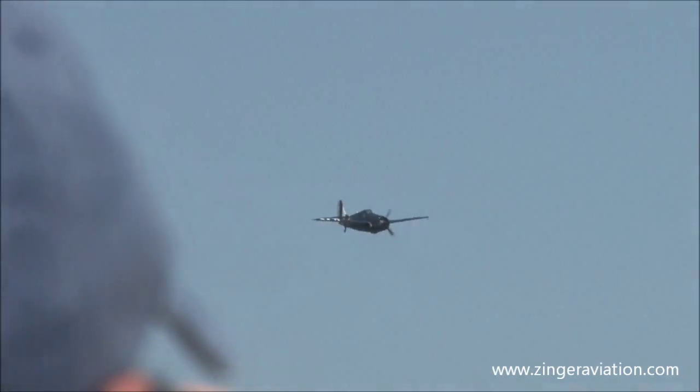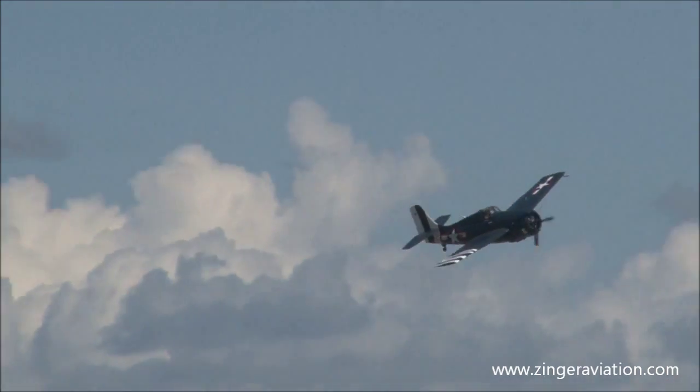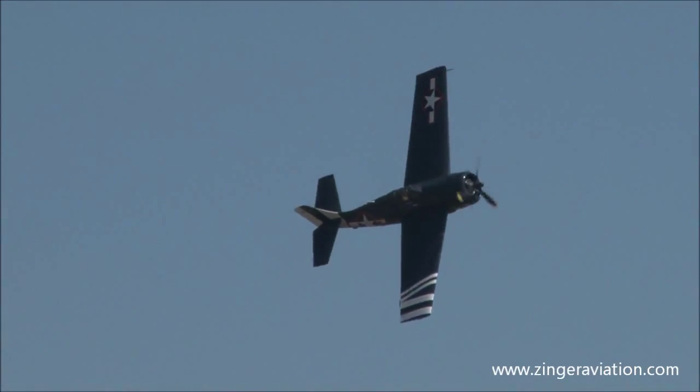On this next pass, Rob's going to crank in a little more manifold pressure and bring up that right 1820-56 all the way to full power. You'll hear the 1,350 horses cranking underneath the cowling here on this next pass. Let's watch now as Rob executes the turnaround maneuver there on the left side of the field and brings her back. Here we go, from the left, ladies and gentlemen, the Collings Wildcat.